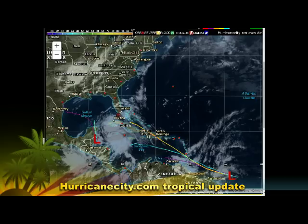Normally when you have an invest on the map, the models are very erratic, and unless you have a well-defined center of circulation and something to track, the models will not be very good. But once there is a center to track and we have a tropical depression or storm, the models will come into better agreement and we'll be able to feature a city that may be the most impacted by one of these two systems.